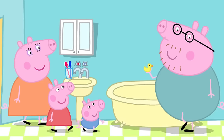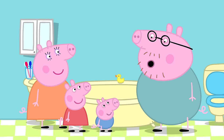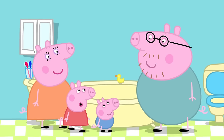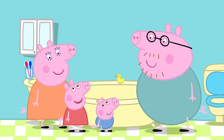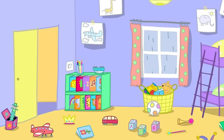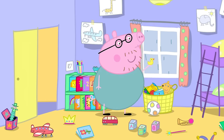Watch this. I will put the duck here. Now, you tell me where it is. There. Exactly. It's too easy, Daddy. It won't always be so easy, Peppa. Who wants to go first? Because it's an easy game, George can go first. OK, you all wait here. Daddy Pig is putting the rubber duck somewhere for George to find.